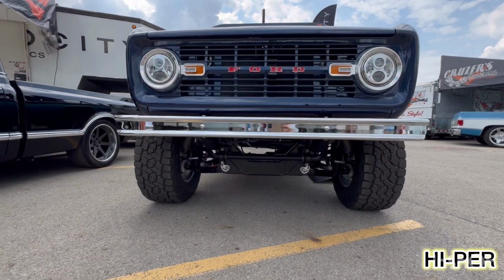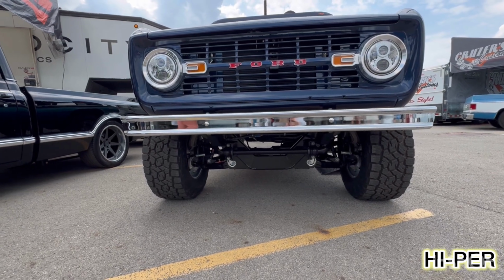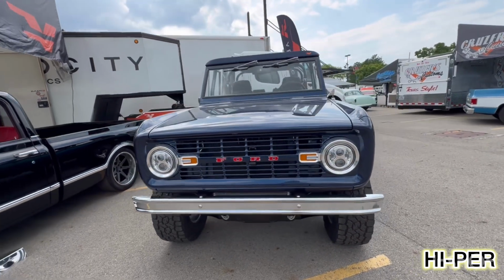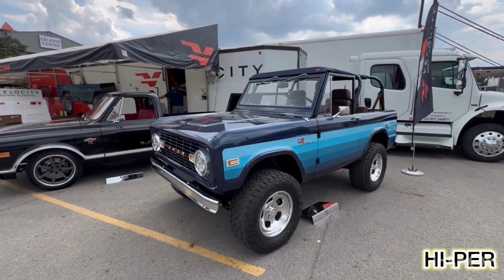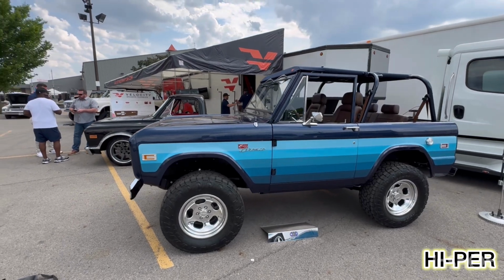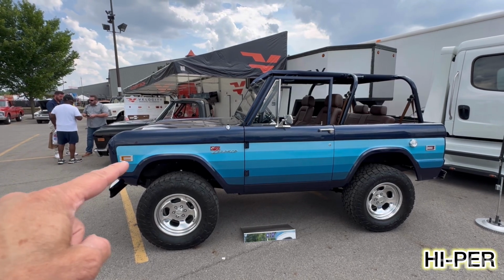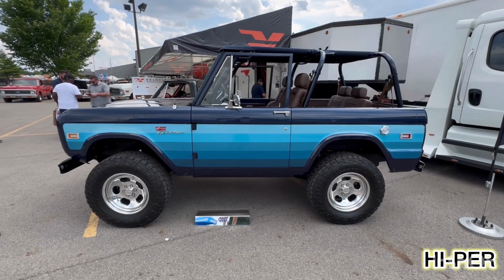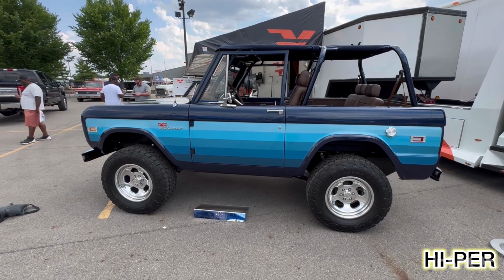See that front? Independent front suspension. Not so sure about that yet, but it's got to ride a lot better, probably handles better. Interesting. And I'm sure it's Coyote powered. I like the factory lights versus those. I'm not sure which ones I like better. But it has those new slotted rims from US Mag, it looks like.